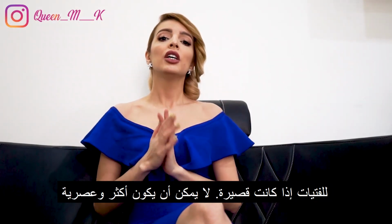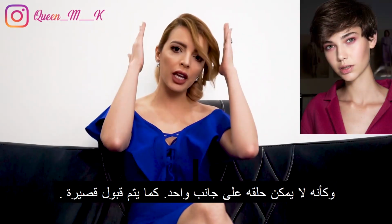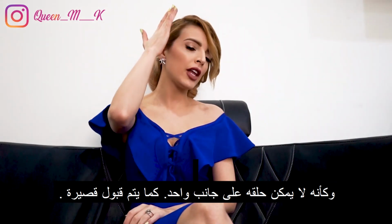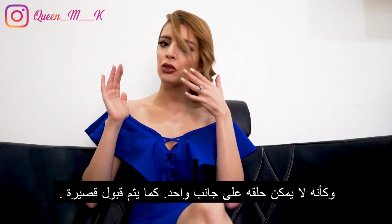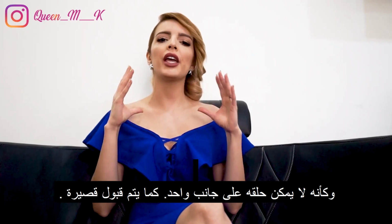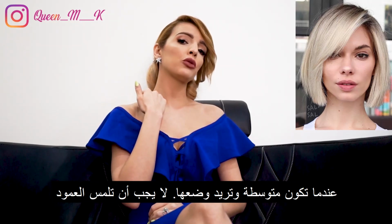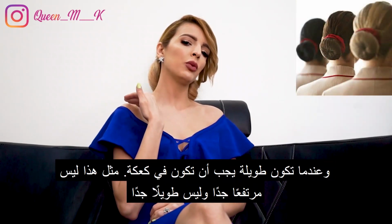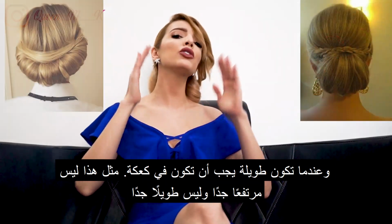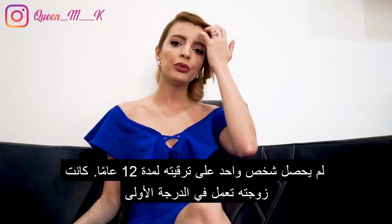And for girls, if you have short hair, it's okay. You can have short hair, even super short, but your skin cannot be shown. And you cannot have one side shaved and the other side not shaved, which means you cannot have super fashionable hair. If it's short, it cannot touch the collar. It's not allowed to touch the collar. When it's longer, you have to put it all the way to the back in a bun. The bun should be normal, not too high, not too low.